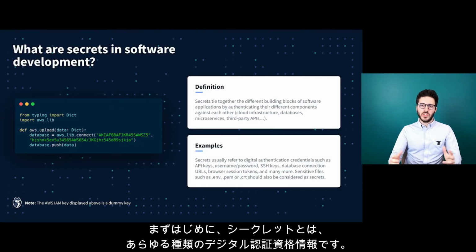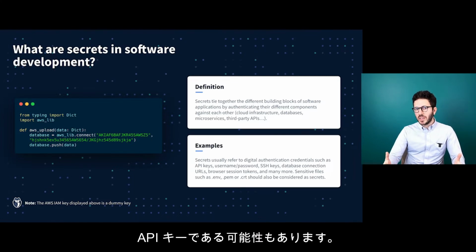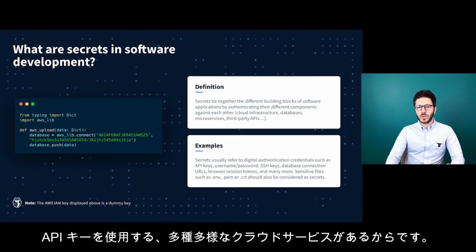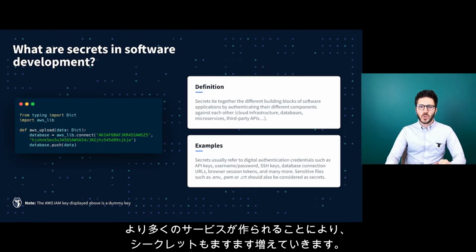So first of all, a secret is any kind of digital authentication credential. There's a really wide variety of secrets. So this can be an API key. There are many different types of cloud services that use API keys. It can be a username, password couple, an SSH key, database credentials, any kind of token, and it's a very, very long list. And it's only getting longer as more and more services are created.